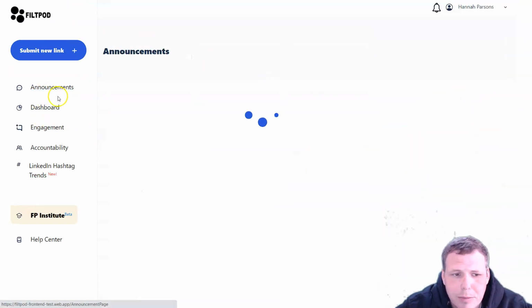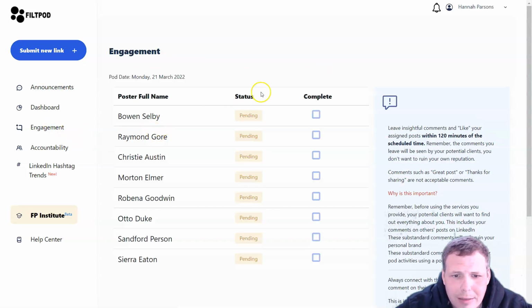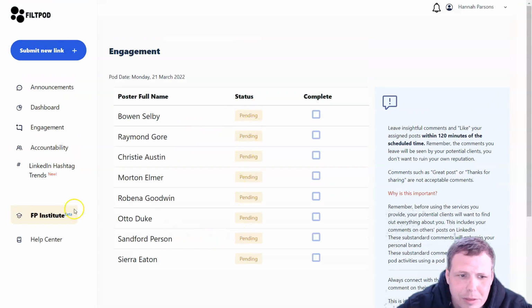So if there's an announcement, you can find your announcements right here on the left-hand side corner. And when you come to announcements, it's just going to show what is new, what is available. The engagement, this is exactly what we can see here. So poster's name, the status, and if it's complete or not. Very simple. Christy, Austin, Auto Duke, you can see the names and the status of those as well.